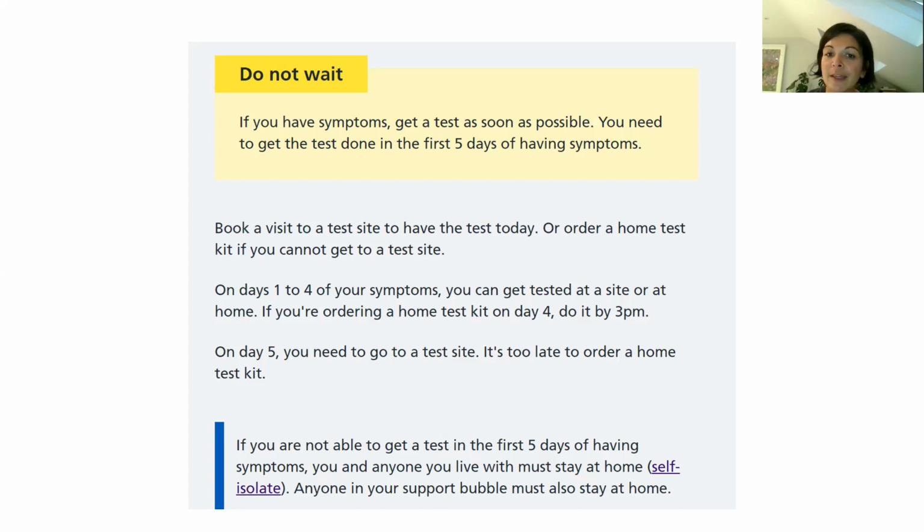So if you're not able to get a test in the first 5 days of having symptoms, you and anyone that you live with must stay at home and they must self-isolate. And we'll talk about that in another session. Anyone in your support bubble, remember that's different to your teaching bubble, your school bubble, must also stay at home and self-isolate.